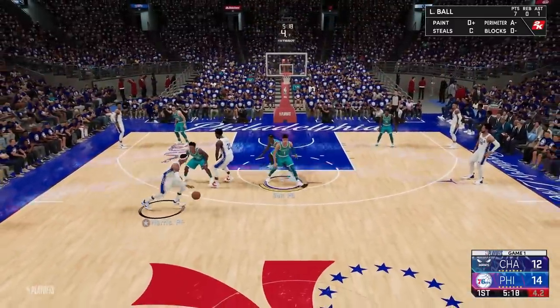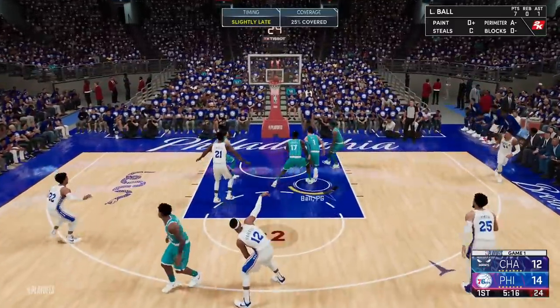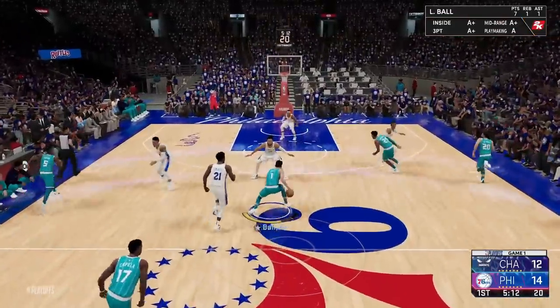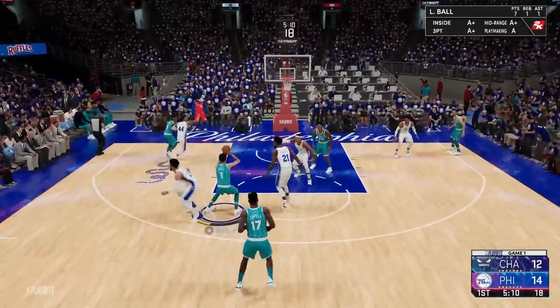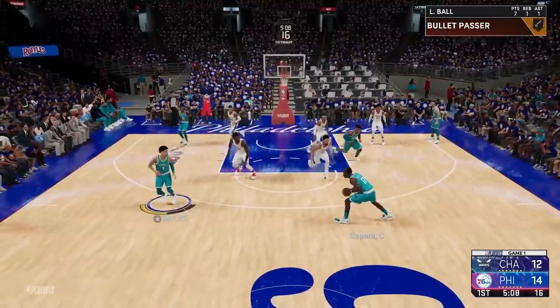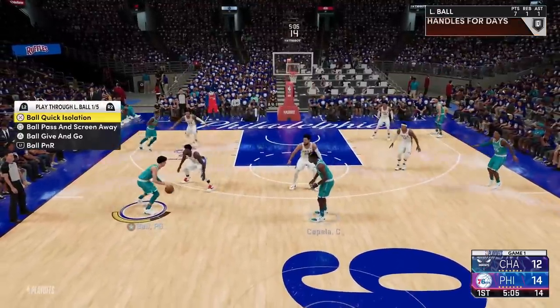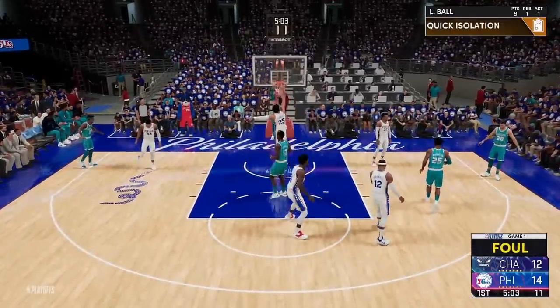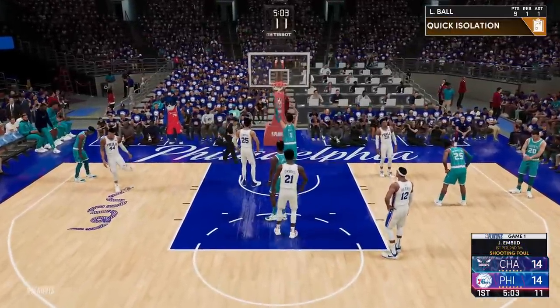I'm helping off Ben Simmons, 3 seconds. I'm there, my intimidator should help. Who got that board? Oh, I got that board. Capella acting like he can shoot threes. I got Embiid on me. I should be able to blow by him. Right by Embiid. Continuation. And one, Embiid. Don't reach.